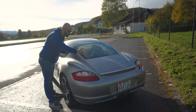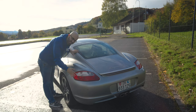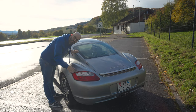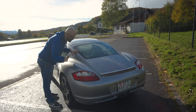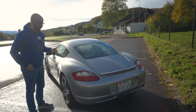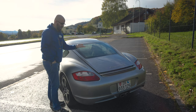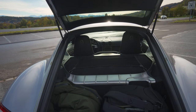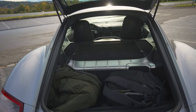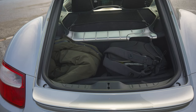And the rear of this car never really did it for me, but I didn't buy this car because of its looks. I bought it in order to drive it, for the driving experience. But also the back, while ugly, the good thing is it has a hatch. So there's a little trunk back here that holds a bit of stuff. And it also, of course, has a frunk. Let's check it out.